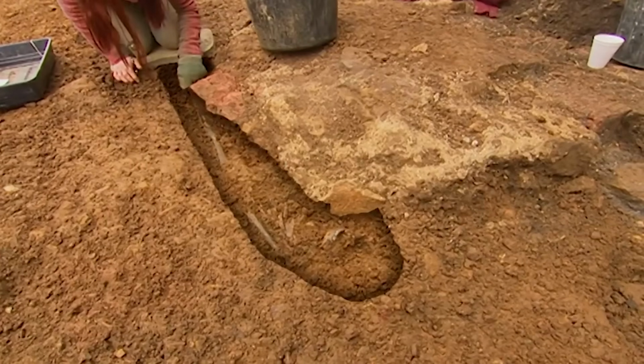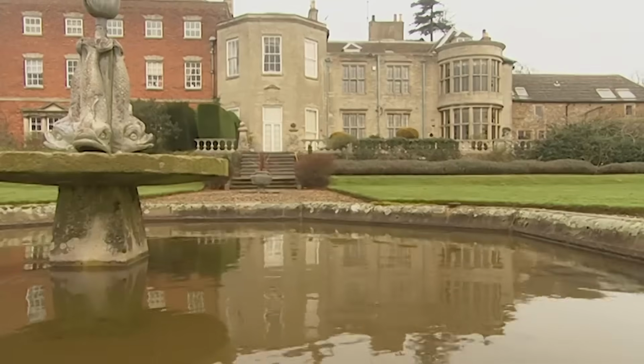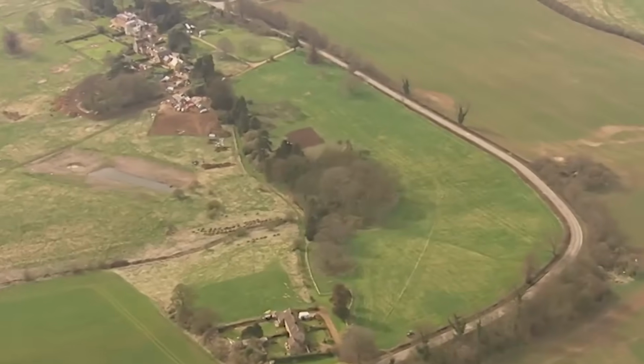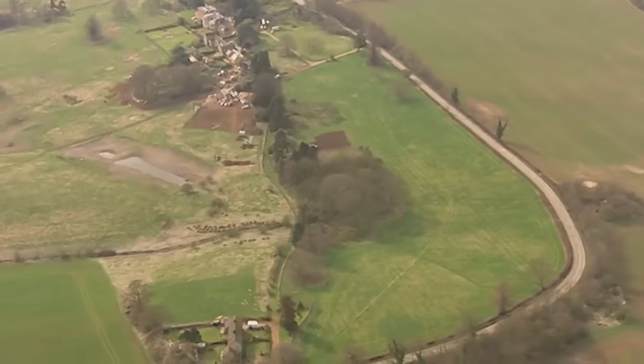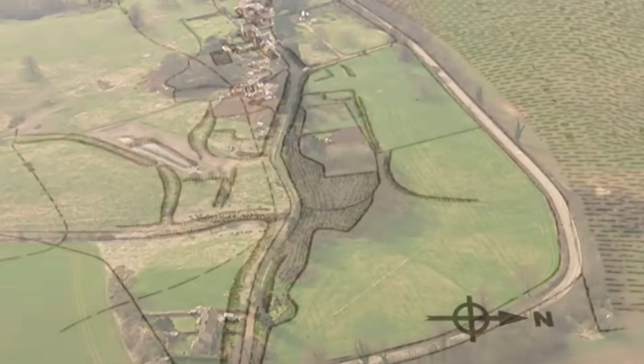The grave cuts are narrow, and the arms seem to be positioned tight to the body as if shrouded. This suggests that these are poor burials and not residents of any previous hall. But it turns out that Glendon used to be much more than just a big house. It's described in the Domesday Book as a settlement consisting of 9 households, the remains of which could be in the fields surrounding the hall.